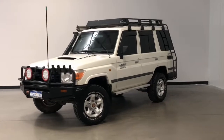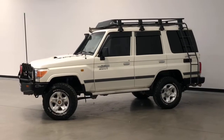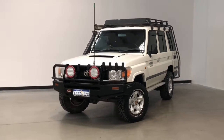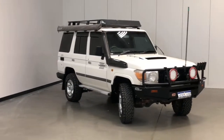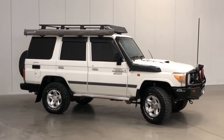Introducing the 2011 Toyota Land Cruiser 70 Series, Workmate Edition. The LC70 is a four-wheel drive, four-door wagon ute with five seats, powered by a 4.5-litre turbo diesel V8 engine that has 151 kilowatts of power and 430 newton-meters of torque via a five-speed manual transmission.